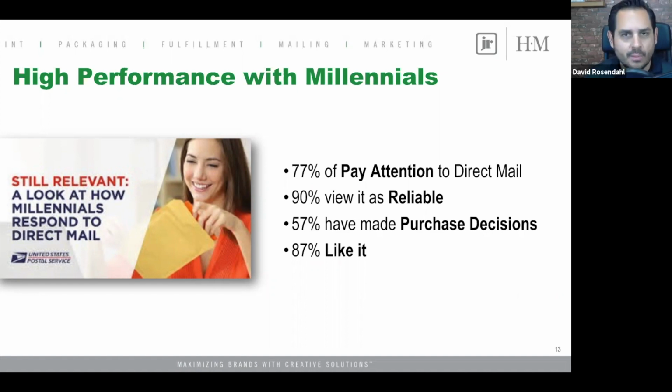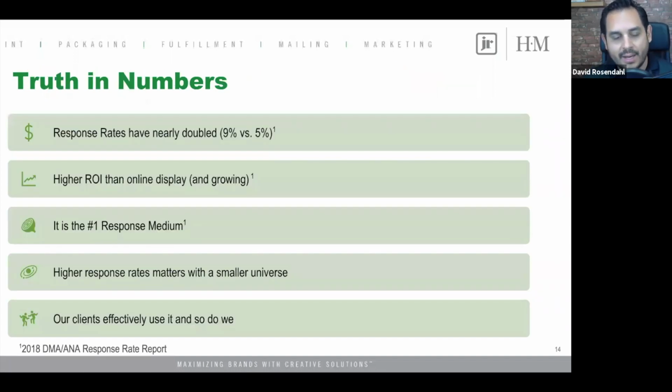Okay, so don't think that just because maybe you haven't used it recently with this audience, with this particular part of the market, that it's not effective. It is very effective, and millennials are certainly engaging with it in ways that might surprise you.